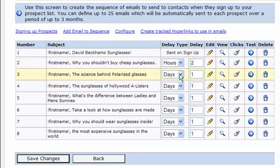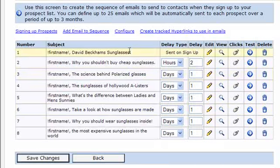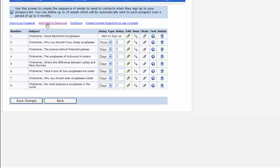So the next one will be sent 1 day after that email there, the second email, and each one will be sent 1 day after the previous email we've got there. It's really easy to set up. When you add an email to the sequence, let's just click on that now, you'll see what I mean.